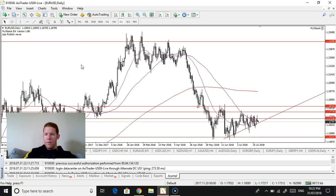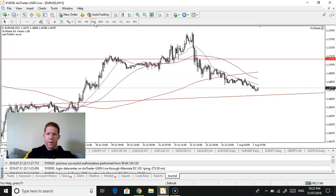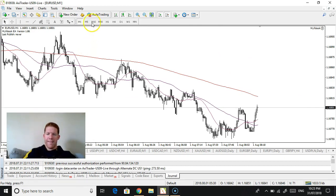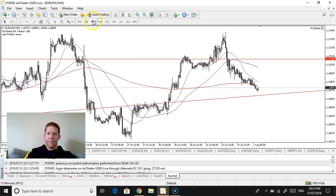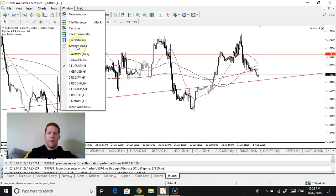I just want to bring up the euro. So the euro's a little bit weaker. There it is. 15 minute. Interesting. In a 1 minute. You really minimize it down to 1 minute, it's pretty challenging to trade that, really. But that's the euro. Let's go to the Aussie dollar.